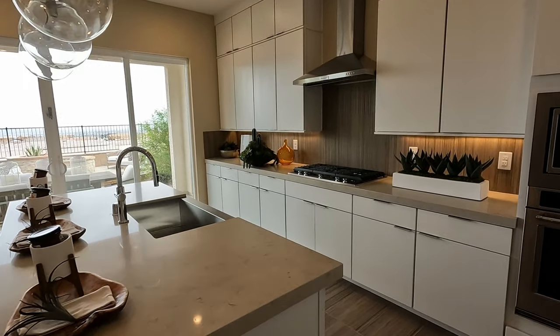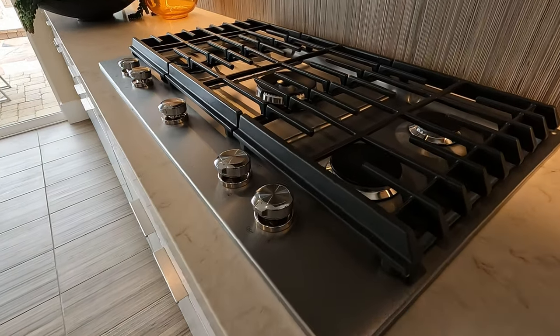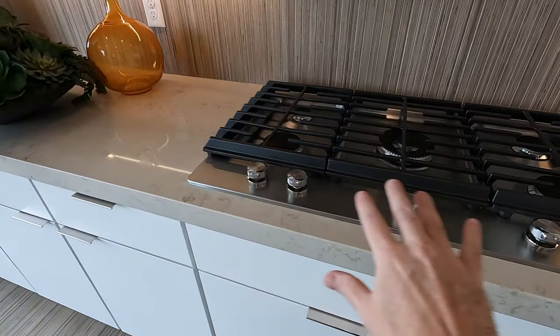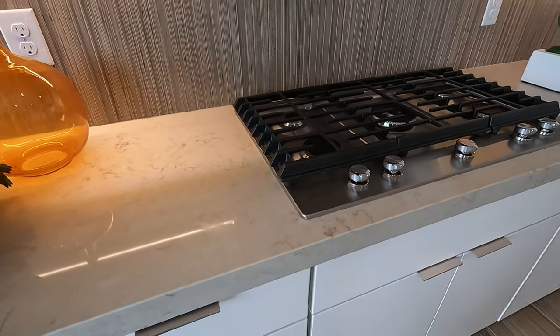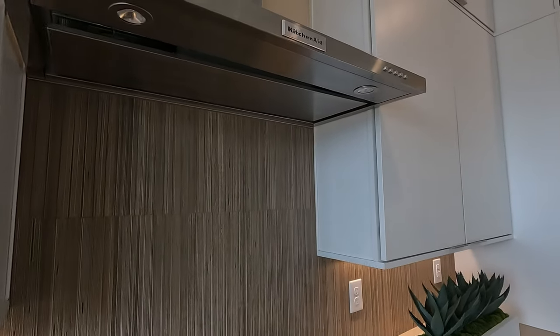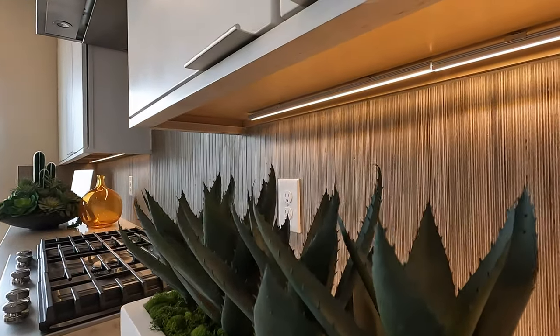This home is upgraded. Let's take a closer look. KitchenAid cooktop, and it's long. Must be about, almost looks like 36-inch. Right above, we have our KitchenAid vent hood. Pulled up tile backsplash all the way through with the LEDs.